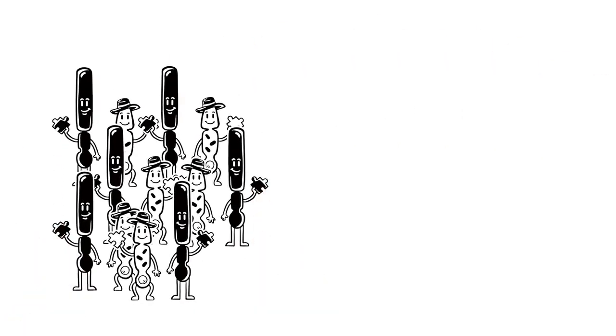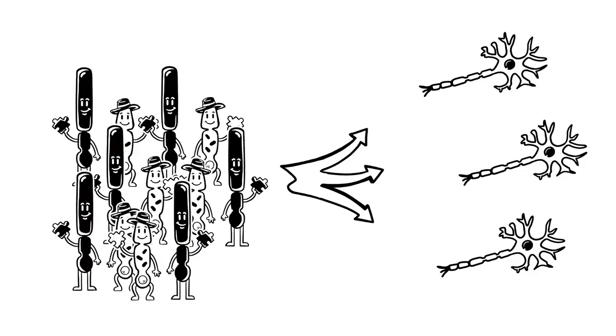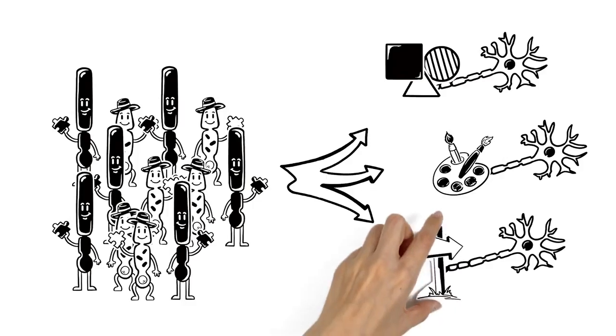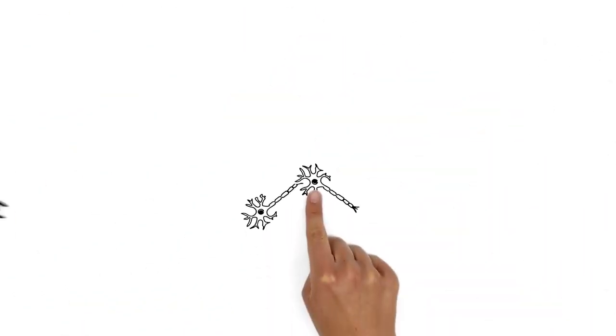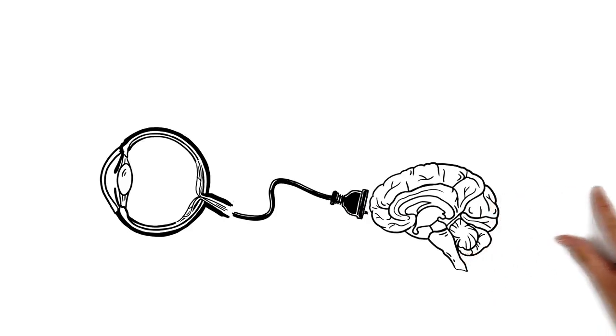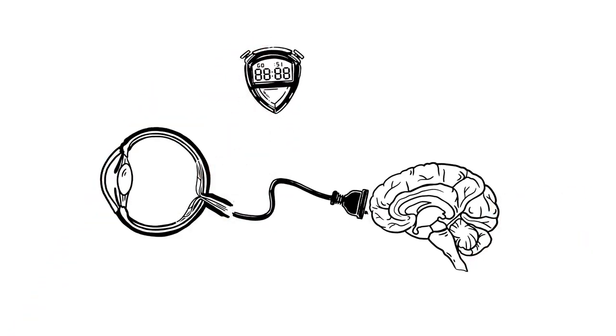Nearly 130 million rods and cones are distributed between about 1 million nerve cells, and each of them transmits a different bit of information. That includes tasks related to shape, color, motion direction, and much more. The bundled tails of the nerve cells form the optic nerve. It's like a cable leading from the retina straight into the brain that transmits the signal almost instantaneously, important for things like driving a car.